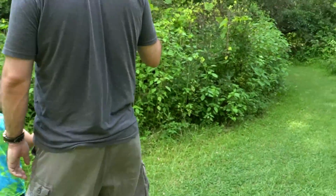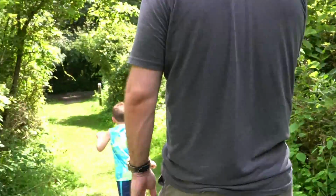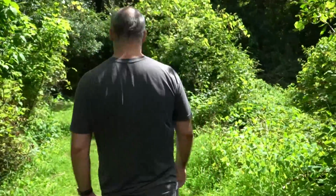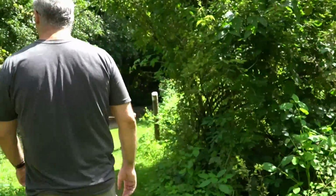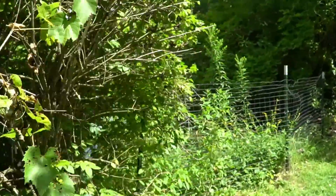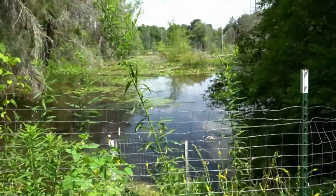South Trail? No, we're on the Channel Trail. Good job. There's nothing else, but it's just those two. Yes, that's just a red thing. It doesn't say anything. It's a heck of a view.